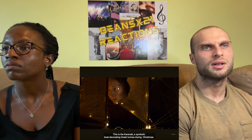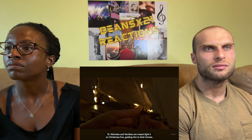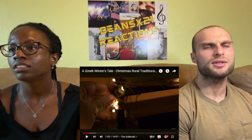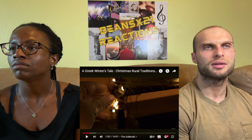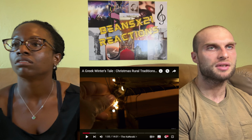This is the Karavaki, a symbolic boat decorating Greek homes during Christmas. Oh, that's cool. Very interesting. Originating from the Aegean Islands, it represents the journey of St. Nicholas, and families are delighted on Christmas Eve for guiding him to their homes. Very interesting tradition. I've never heard about it. Very unique. I don't think we have anything similar to that.